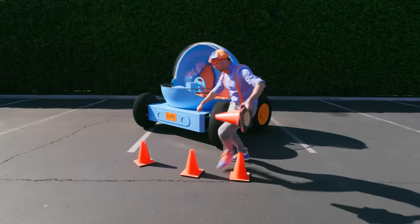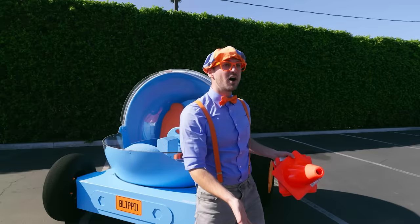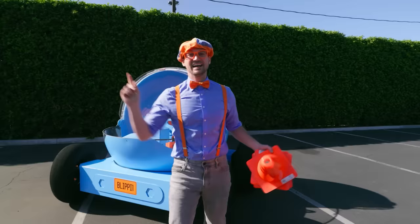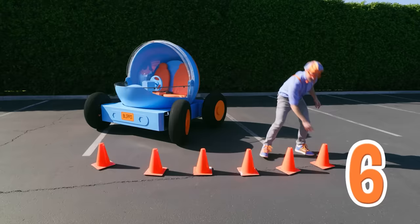Hey, I have an idea. Why don't we place all of these cones out in a straight line and weave with the Blippi Mobile between them? Hey, let's count them first. 1, 2, 3, 4, 5, 6. 6 cones! All right, let's gather them up.